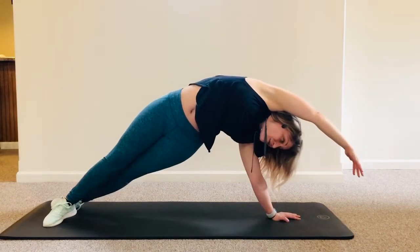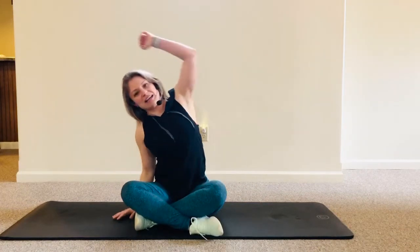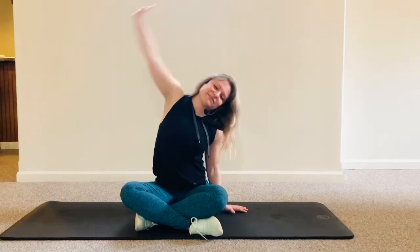And you can even hold it up there and really stretch out those sides of the body. And then, of course, if you want to take a stretch side to side a little bit. Ooh, loving that lateral work.